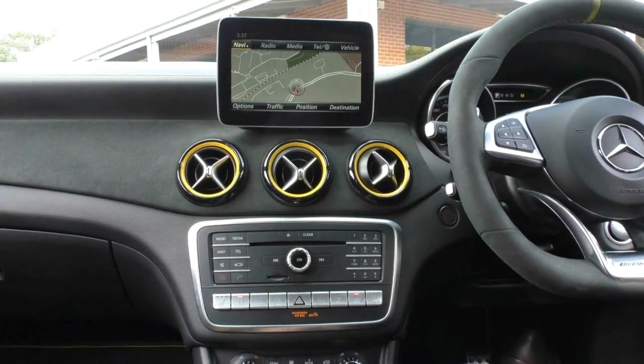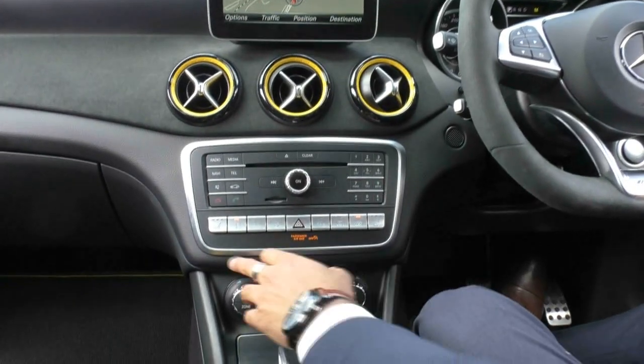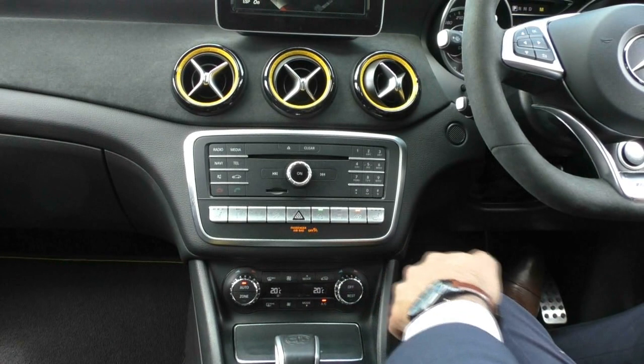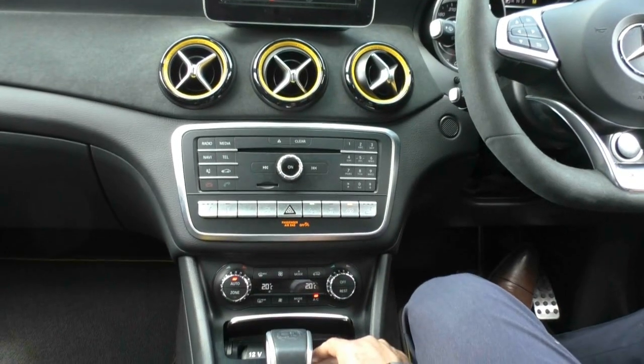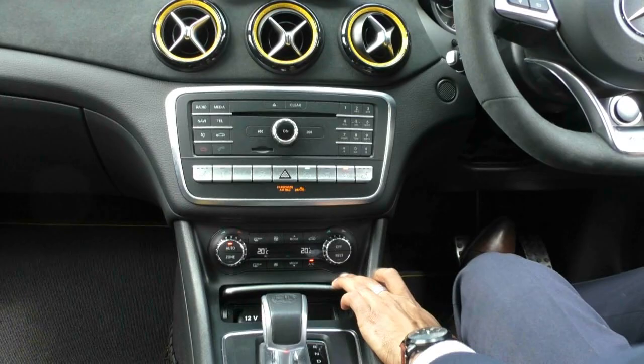Now moving down again, you've got your dual zone climate control. Passenger and driver can have separate temperatures. You've got your suspension settings, traction control, your auto off parking sensors, and your bimodal exhaust controls there as well. Below the climate control, you've got a 12-volt socket and a little bit of storage.